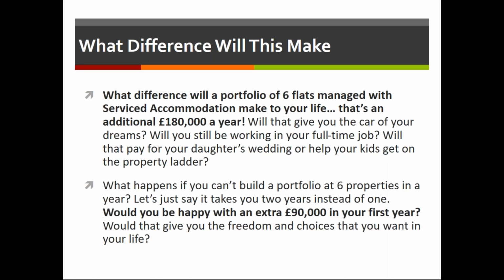What happens if you can't build a portfolio at 6 properties in a year? Let's say it takes 2 years instead of 1. Would you be happy with an extra $90,000 in your first year? Would that give you the choices and freedoms that you want in life?